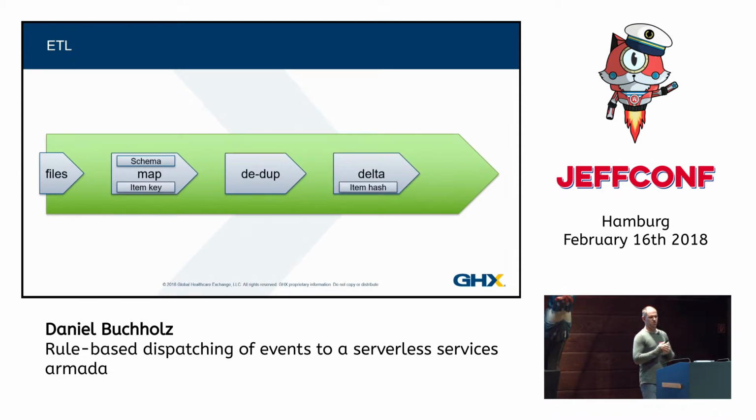Next step is delta. We only want to write to our data store if the item has an actual change. So we derive an item hash of all the attributes of the item, and we fire the item key at the data store, we receive back the item hash, and if it's the same as the item hash we have just calculated from the new incoming file, we just ignore it because it hasn't changed. And then finally, we have individual events that we shoot at the database.